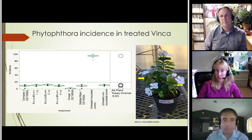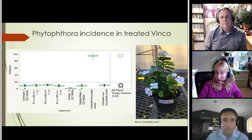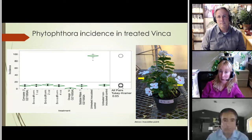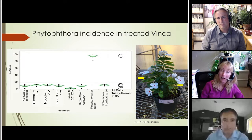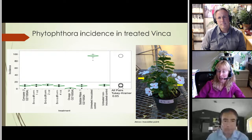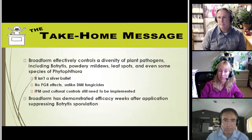Aaron might disagree, but I think if you were trying to deal with, let's say, something like Vinca, and you want to control not only Phytophthora, but also Botrytis because you're not growing the Cora Phytophthora resistant Vinca, that this would actually be a really good product. Even though you're trying to protect against one thing, you're actually protecting against a lot of different things at the same time. And to me, that's the biggest value of a product like Broadform.